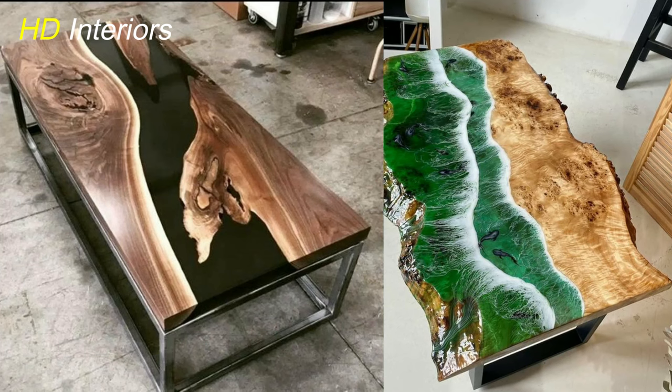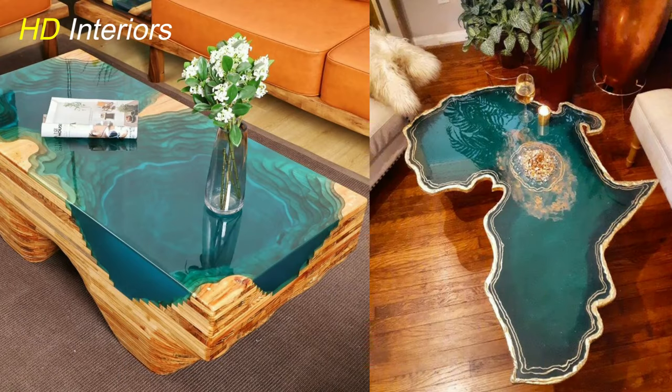Remember, your journey doesn't end here. With the right guidance and a touch of creativity, you can craft your own masterpiece, a coffee table that tells your unique story.